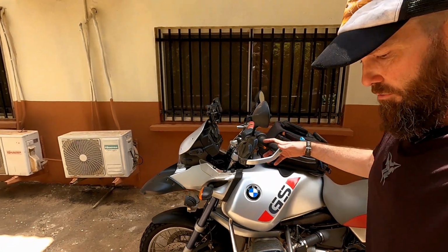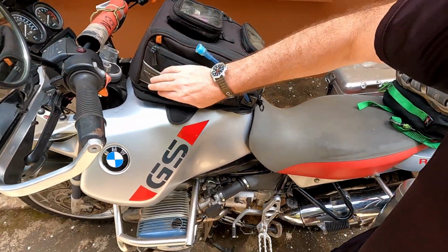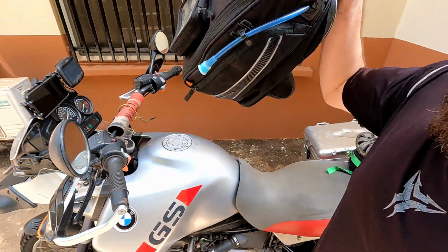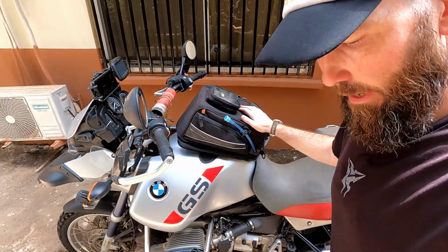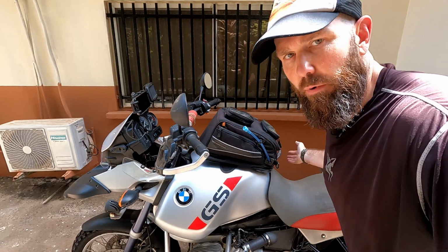All right, let's go to my tank bag. I have a Nelson Rig magnetic tank bag. Look at this. You want to go into the hotel, just friggin' grab it, and it magnetizes on there. I love that about this bag. I've tried a couple different bags, but I had no problem with it falling off or anything like that.